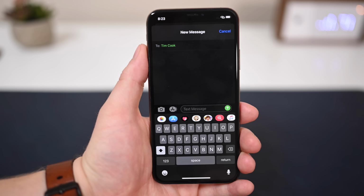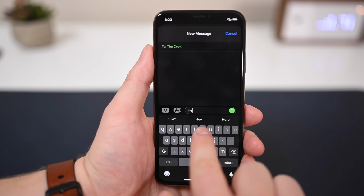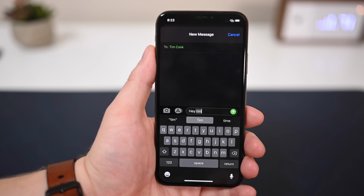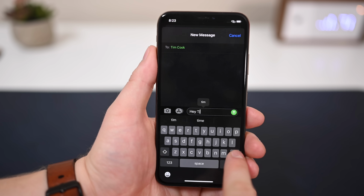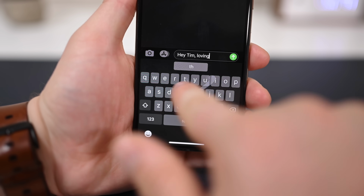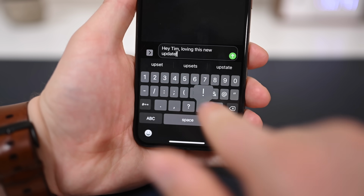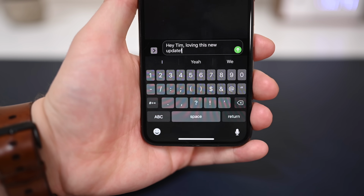Next up is the QuickPath keyboard. It is the same iOS keyboard you've come to know and love, except for now instead of having to peck out your words using a finger or a pair of thumbs, you can simply swipe through. There's lots of keyboards that have done this in the past, but it's nice to see it natively come to iOS. It is very smooth, alternative words show in the QuickType bar above, and overall we really like the experience of it.